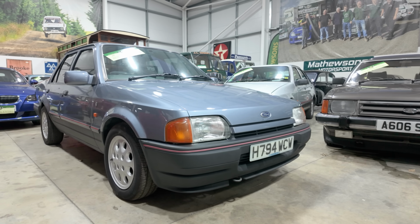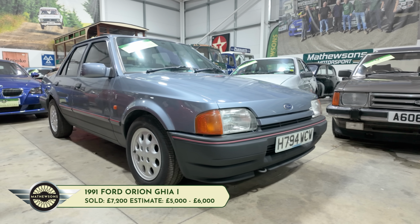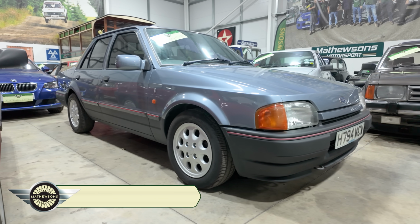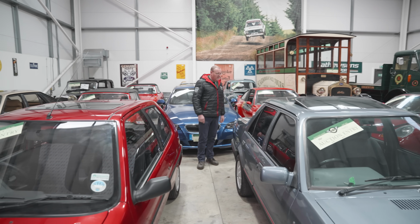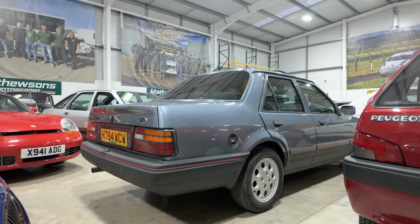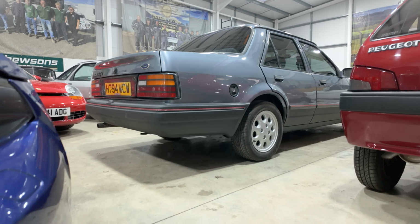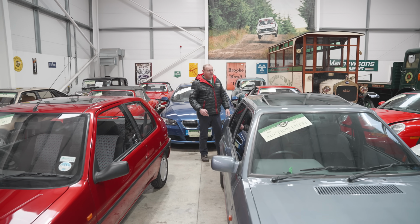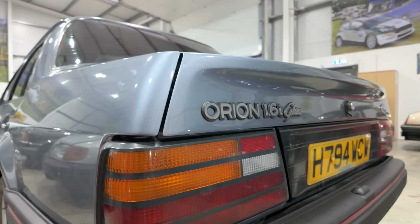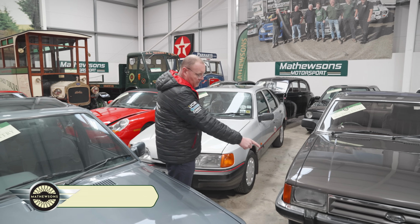And the Orion? 7,200. Did it? Yeah. That actually romped on and did really well, didn't it? It wasn't that long ago, and Orions, you didn't really want Orions, you wanted Escorts, not Orions. You didn't want a saloon, did you? But anyway, there you go. It just shows, as time goes on, they then become something a little more desirable, a bit more special, don't they?